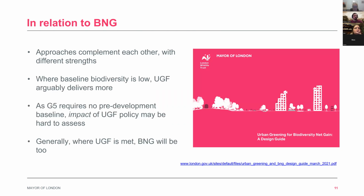So in relation to BNG, both these policies are in place to complement each other. Where baseline biodiversity is low, UGF can help deliver much more biodiversity net gain, but in certain circumstances, BNG can be very effective as well. So that's the end of my slides in terms of the overview. I hope that was useful to set the scene. Hopefully Rosie's presentation is going to go into a little more detail at the borough level. So I'll leave it at that.